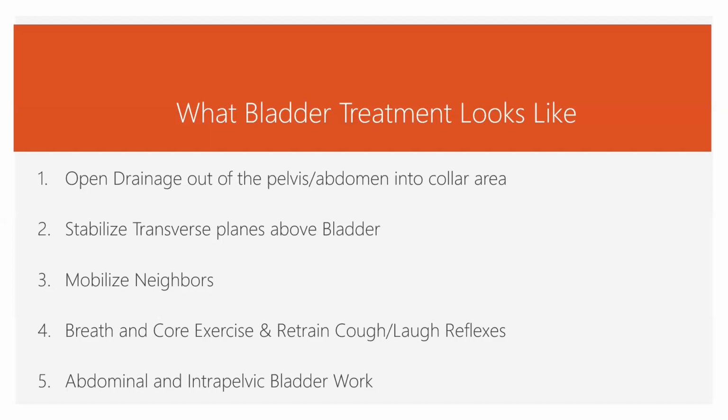So there's definitely, with any kind of bladder treatment, a lot of home care. There's a lot of thinking and becoming more present in your body and reclaiming your space. That's super important. You're not going to get a passive bladder treatment that's going to hold. It's not going to be enough in practically any case, I would say. Any case that's significant enough for you to come in and get care. You're going to need to work with the breath, the core exercises, and retraining the function of the transverse planes and the core.